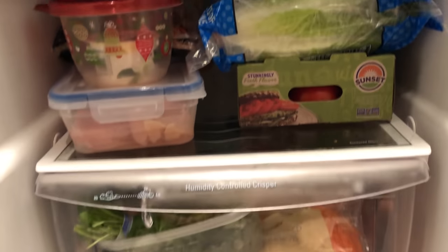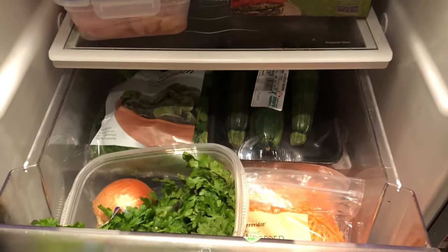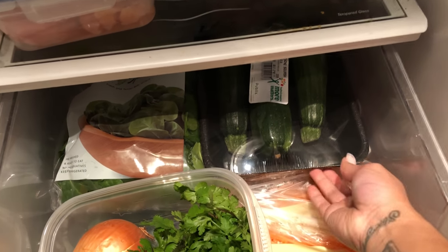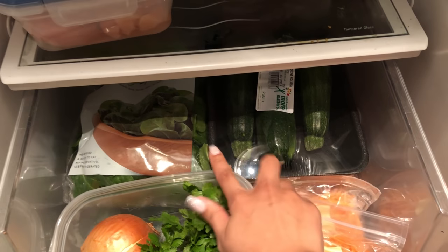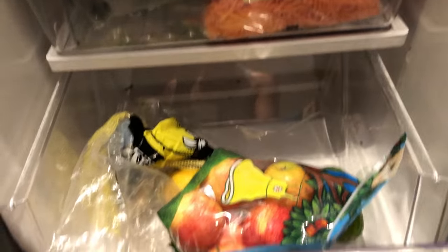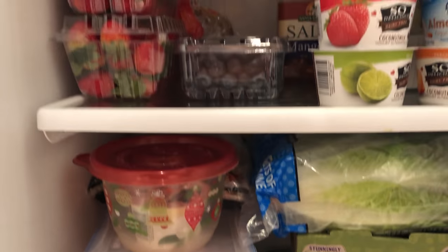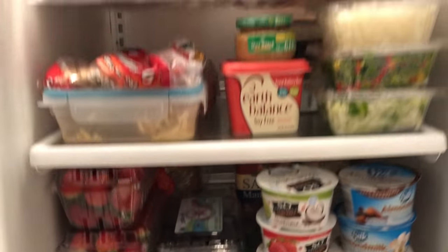So, yes. All of our veggies. All of our greens. Excuse me, Dynasty. I have some cilantro, carrots, onion, spinach, some zucchini, and here is just a few fruits. We have to get a few more fruits, but we have some strawberries and blueberries.